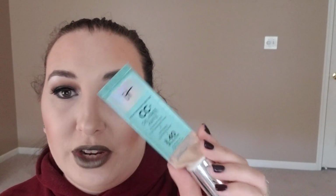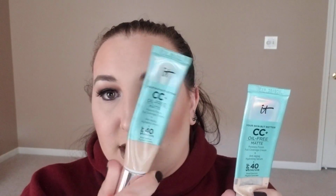I used up the It's CC cream. The It's CC cream oil-free matte SPF 40. I use the shade Fair. I actually have another one going. I love this foundation. It's like amazing. I love the original as well. I just don't like the illumination.